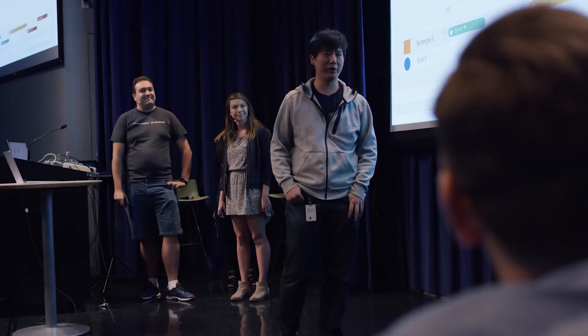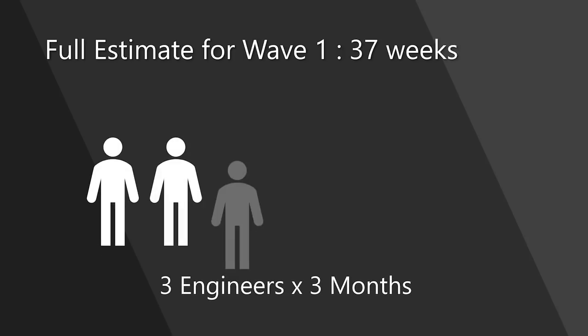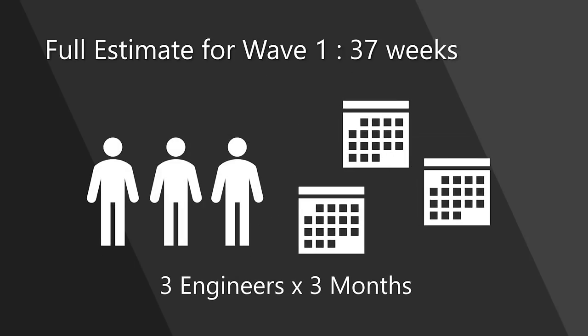A new timeline? Yes. Yes. Just want to make sure we're on the same page here. You heard it right, yes. Okay. So this is the scary slide about cost. It's reality comes crashing in. It's only the cost of wave 1, so it does not include what we had in the last 3 slides. 3 engineers for 3 months.